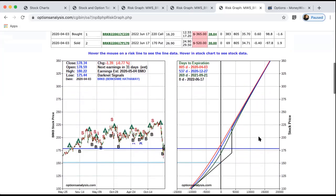And as you can see, there is no chart analysis involved. I'm not trying to make any kind of prediction of where the Berkshire stock is going to be. I'm just saying that if it's below 170, that's great for me. I will be acquiring Berkshire Hathaway at a price which is way below what Buffett himself is acquiring the shares for. If it's between 170 and 220, I will enjoy my credit. And if it's above 220, I get to enjoy my upside. So this is an absolute rock star of a payoff diagram, which we have established here.